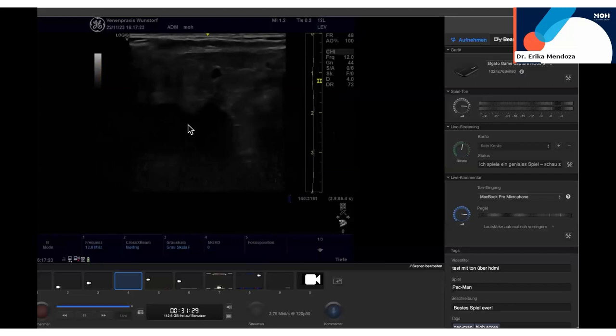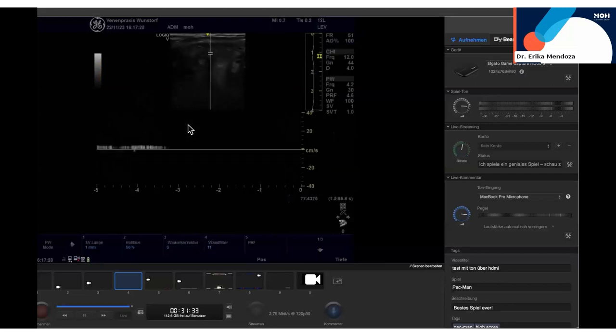I'm now tilting the probe to the tummy. And I see this is the vein coming from upstairs, the epigastric vein. And there is, yes, a reflux longer than 1 second. Of course, this is a flow in the correct direction, because obviously the epigastric vein drains to the leg, but it should flow only 1 second.